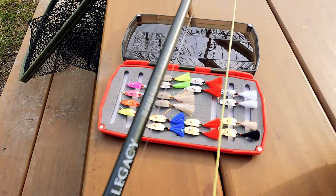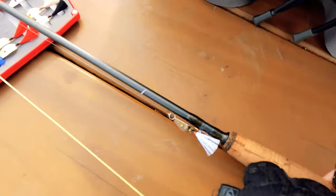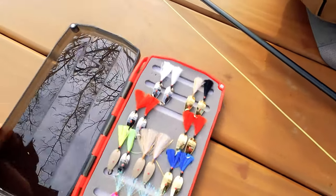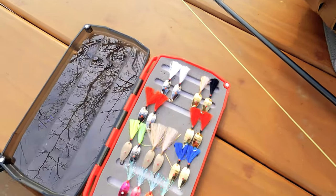You can check them out at www.hli.fish. We're running the TFO Legacy LK 4-weight, Orvis Hydros 2. And as you can see right there, starting off with that white and silver. We're just gonna be going right down the line, left to right, top to bottom. We'll keep you posted on which one hits, but all Hoffmans, we're just running spoons, baby.